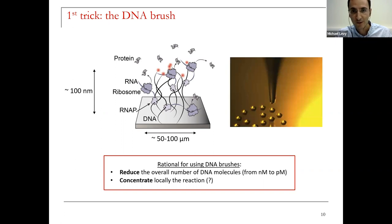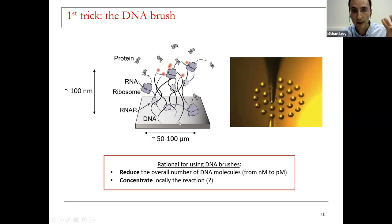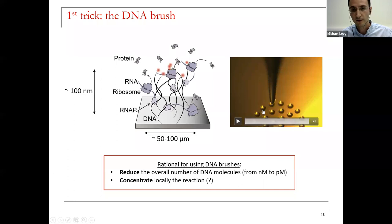So let me show you how we can make a DNA brush. We basically spot droplets of buffer containing DNA molecules, and after some incubation the molecules will bind by one end to the surface through biotin-streptavidin interaction, building this DNA brush. So the DNA composition of the droplet is the DNA composition that you will get in the DNA brush. The droplets are about 50 to 100 micrometers in diameter, maybe 50 picoliters, and the height of the DNA brush is about 100 nanometers.